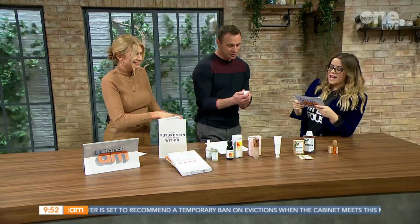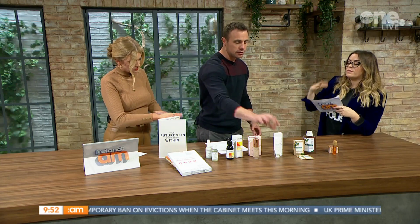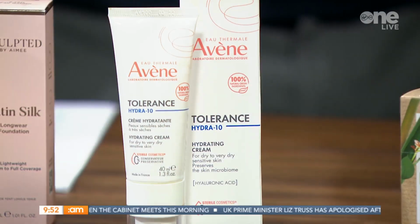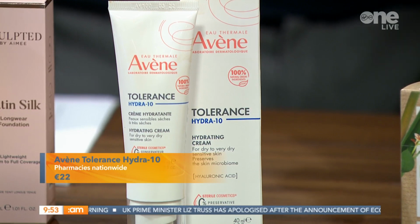Right, let's talk about hydrating cream. Yes, this is the Ven Tolerance range. The Tolerance range is one that's renowned for helping irritated skin, and skin that needs to be minded, a bit of TLC. But this is their newest launch. It's quite clever. It's a Tolerance 10 because it has only 10 ingredients in it.